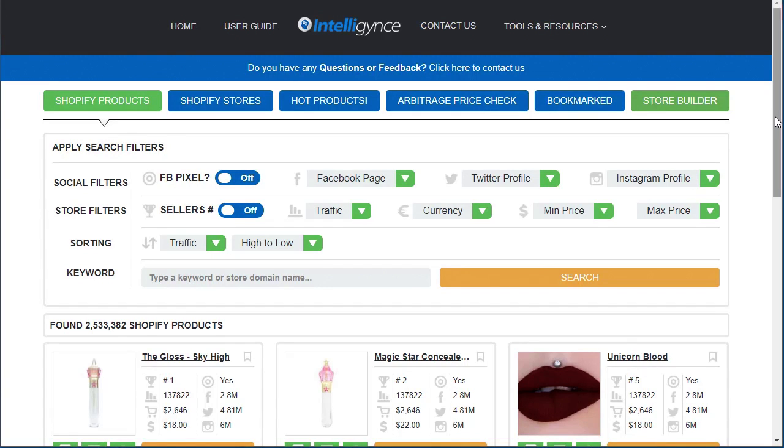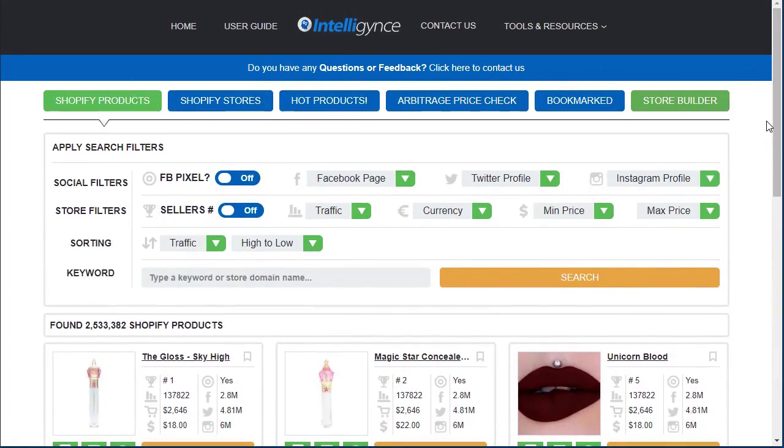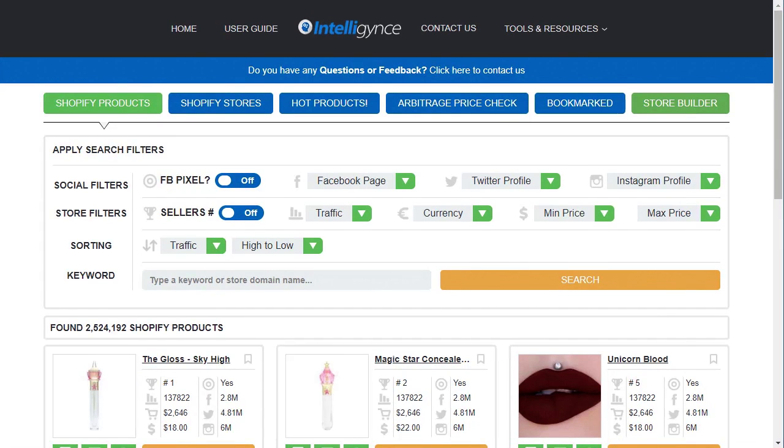Let's go ahead and jump inside of Intelligynce and take a look at the incredible, powerful features that you get to use to try to uncover those perfect products you need in your stores. Let's check this out. So here we are inside of the Intelligynce software app, and what's really cool is you can access this from any device that has an internet connection.